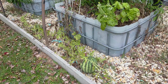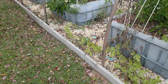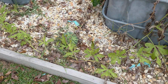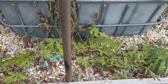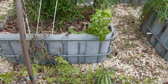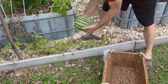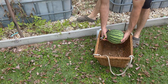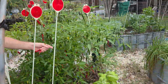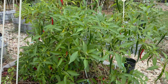So the first thing we're gonna grab is our watermelons. I wish they would have gotten a little bit bigger, but unfortunately the weather has turned cold. Their tendrils are dried. They're not getting enough sunlight anymore at this point, so it's just time we grab that. Yeah, it's just time.